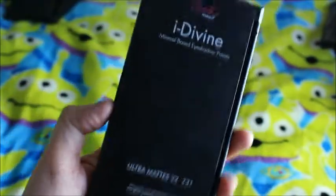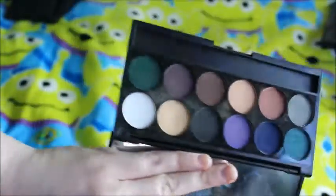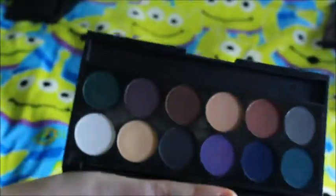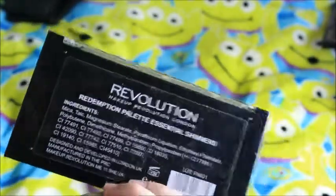And then my last Sleek palette is Ultra Mattes Volume 2, and this one I got last year, I believe, and I think I've only swatched it, to be honest. They're alright, the pigmentation's alright, they are a bit powdery, and the colours are nice, but I don't use it, so I'm going to be getting rid of this one. Next up I have this palette by Makeup Revolution in Redemption Palette Essential Shimmers, and the packaging's already broken on this one.